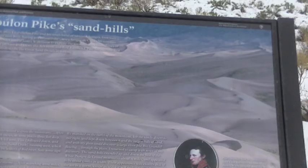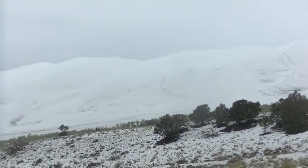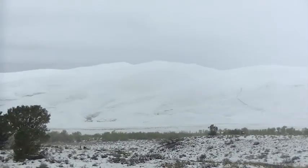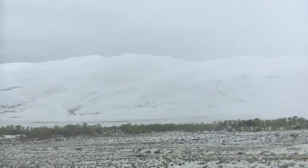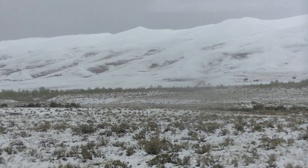Well, Zebulon Pike crossed over the Sangre de Cristo Mountains. His journal from January 28, 1807, reads, "After marching some miles, we discovered at the foot of the White Mountains. We were then descending sandy hills. When we encamped, I ascended one of the largest sand hills, and with my glass could discover a large river, the Rio Grande." There are two streams that run through the park, the Medano and Sand Creek. The streams run through the Great Sand Dunes seasonally with the mountain spring runoff.